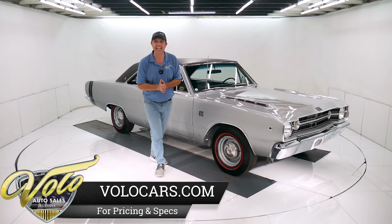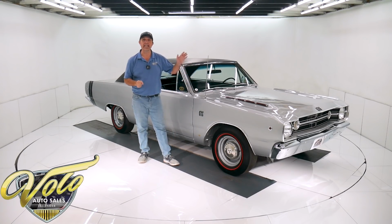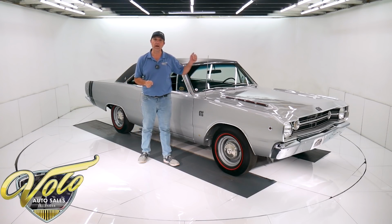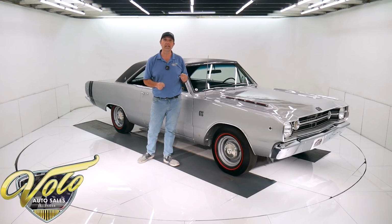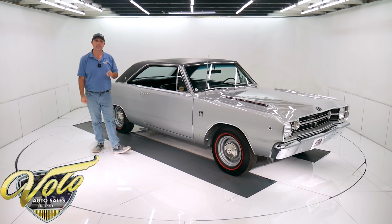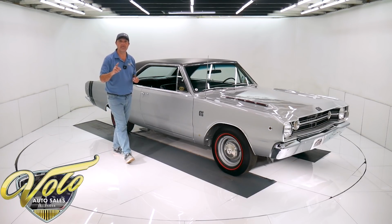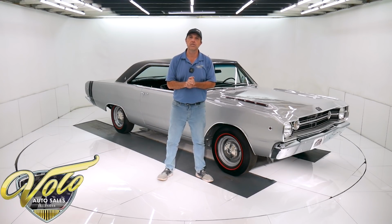What we have here is a 1968 Dart GTS 340 numbers-matching, complete ground-up restoration. It has factory ice cold air conditioning. It has bucket seats with a center console. Very desirable equipment, very rare car. Great colors, got a lot going for it.